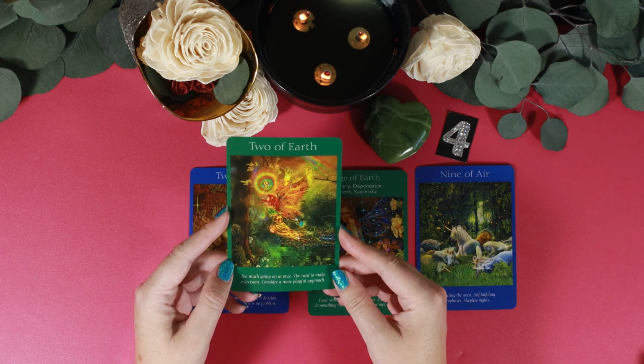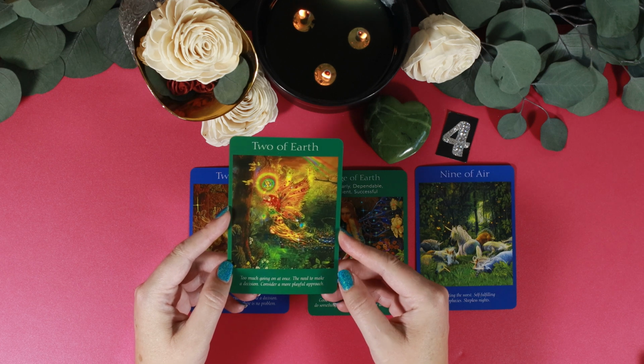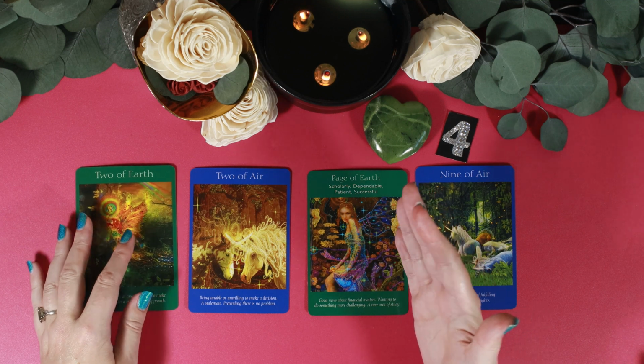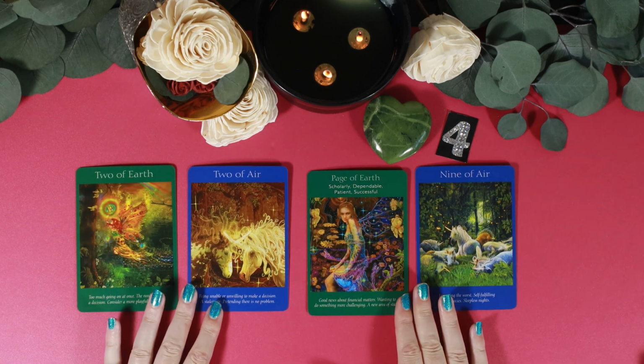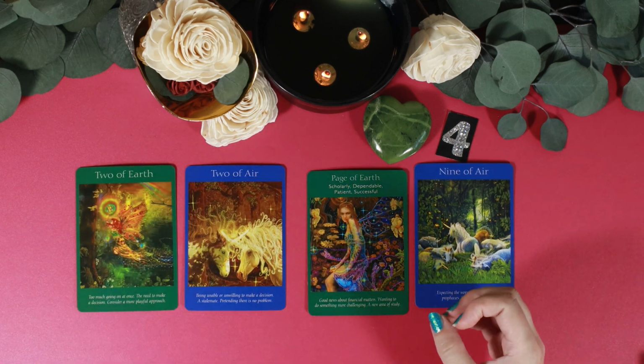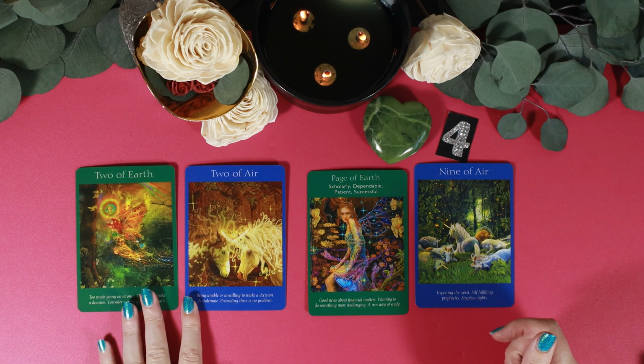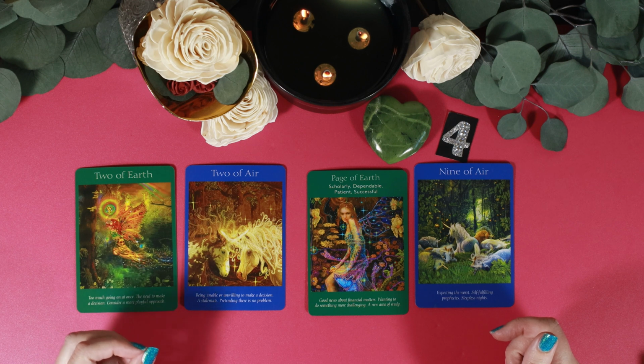So I just feel like you're somebody who likes to be balanced though. You like to have different things, which is great. I love that. I love having things, you know, this need for balance. But both of these two cards talk about needing to make a decision. So you might be indecisive.